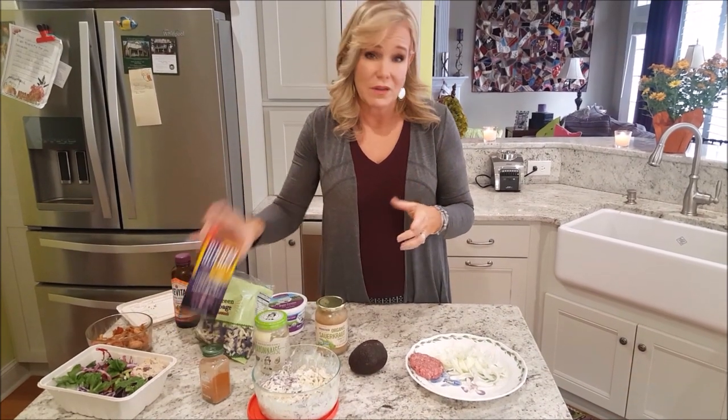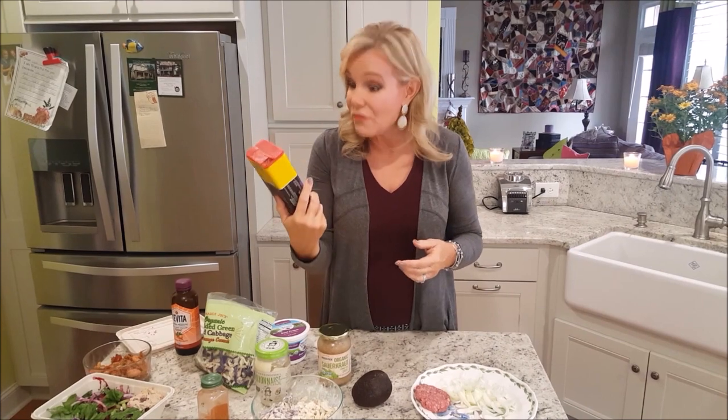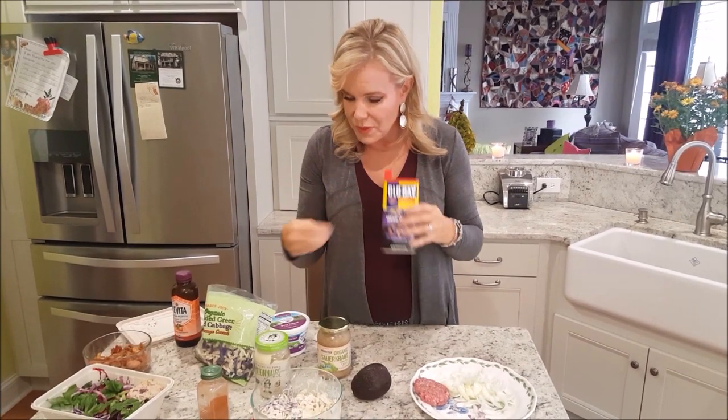All I do, okay, I'm from Maryland. So we put Old Bay in pancakes. I mean, we just put Old Bay in everything. But see the Ravens there? So anyway, I use Old Bay because my family likes it, and I put it into the sauce.